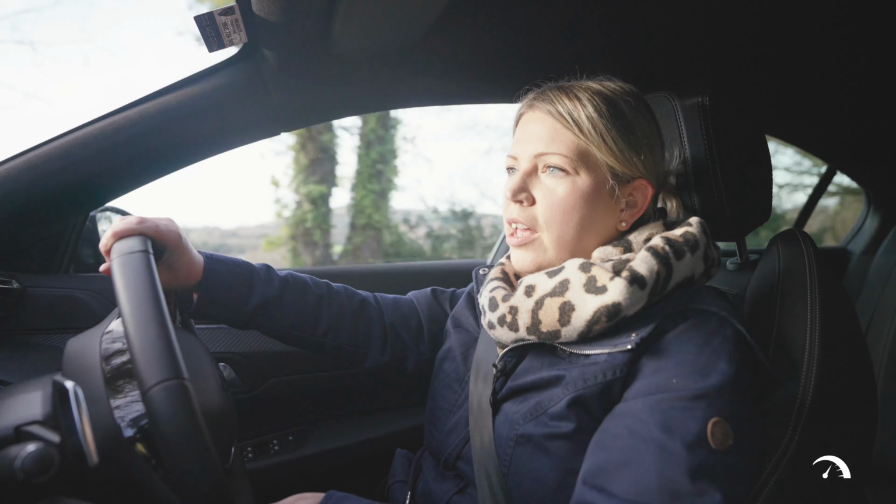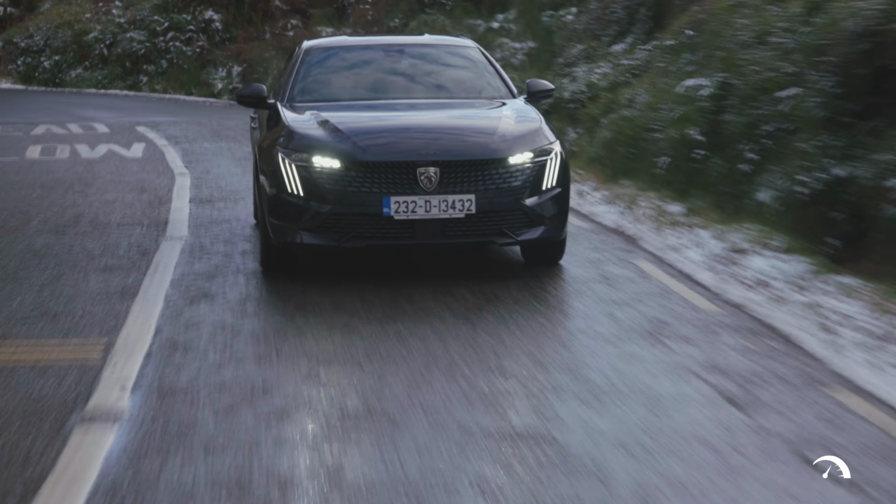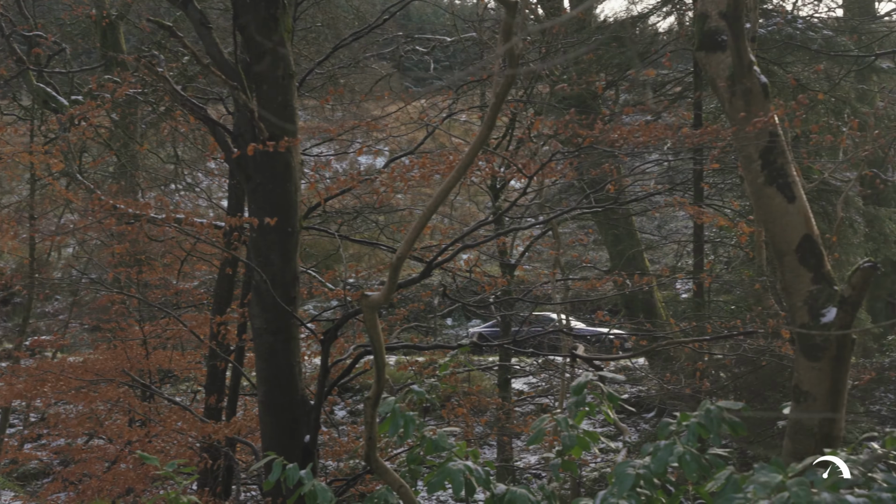It's a good smooth drive, it's very comfortable. So Peugeot has tuned the suspension for each different engine type. Covers the road really nicely. It's also very refined as well. It's not too noisy here in the cabin.